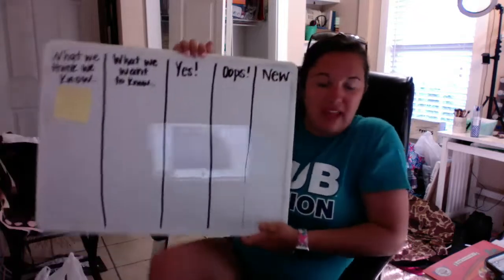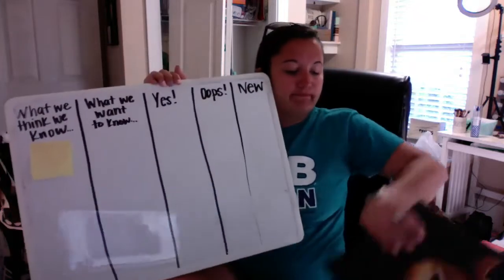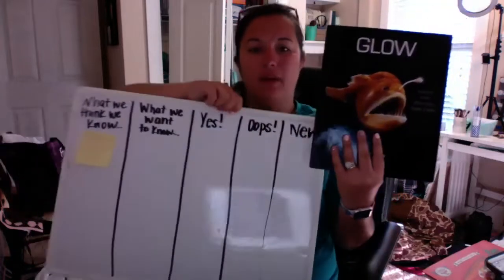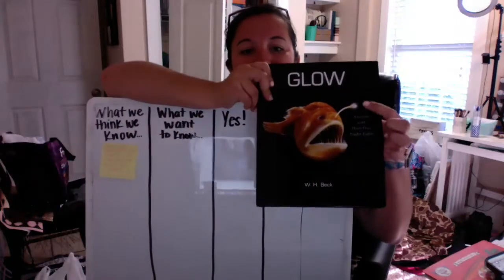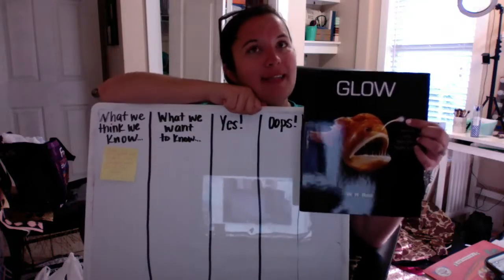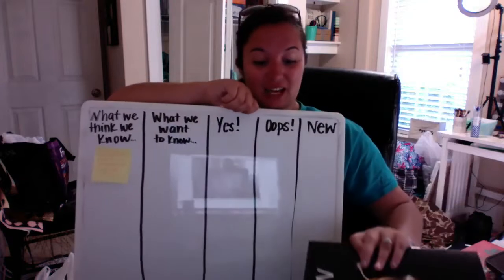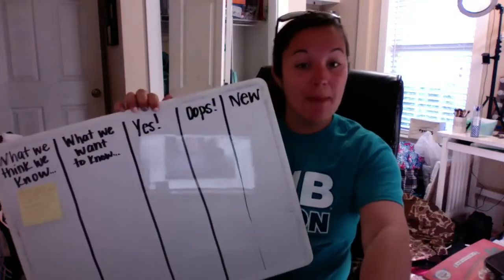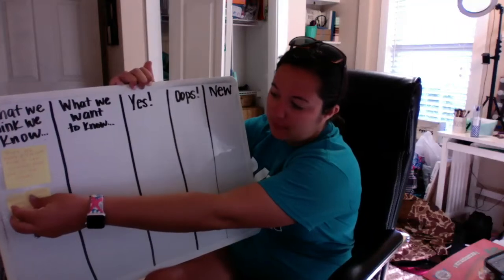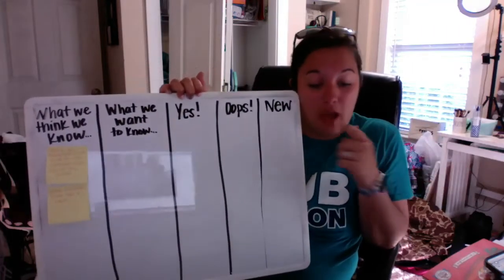What else do I think I know? Well, looking at this cover, what does it look like here? What does this look like? Does that look like a light to anyone? Yes. So I'm thinking some animals may shine like a light. So that's something else that maybe what we think we know.